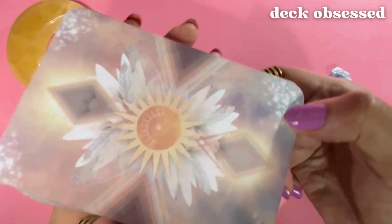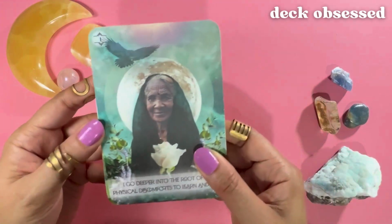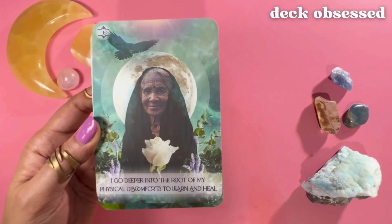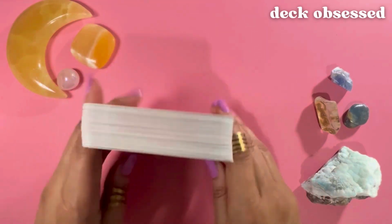This is the back. Very beautiful design. And as I go through the cards, I will read the messages on them. The cards are all numbered in the upper left corner.